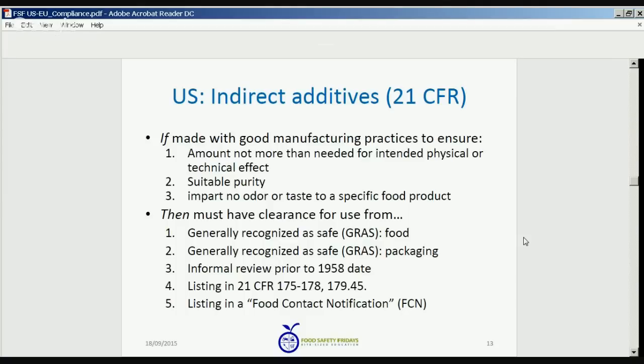And in some expression of sanity, Chapter 21 of the CFR regulations are the ones that are authorized by the legislation contained in Chapter 21 of the U.S. Code. So there is some logic between the chapters of the two basic bodies of legal compliance in the packaging world of the U.S. law. 21 CFR addresses indirect additives by saying that first, they must be made with good manufacturing practices to ensure that no more than the amount needed for the intended physical or technical effect is added to that packaging material, that those indirect additives are of suitable purity for food packaging, and that they impart no odor or taste to a specific food product.